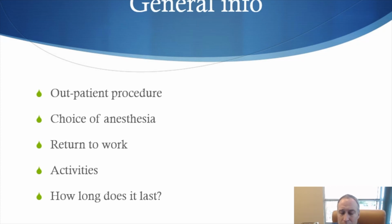Return to work will vary depending on the work you do and kind of what we do, so that's part of our conversation. Activities, when you can start them, how you can sleep, all that's part of a good conversation. And then ultimately people say, well, how long will it last? And the bottom line is, how long do you pay attention? How long do you continue to exercise, eat right, those kind of things.